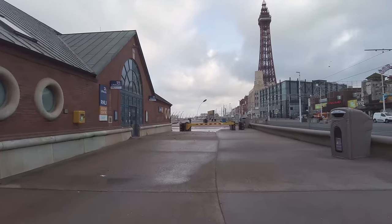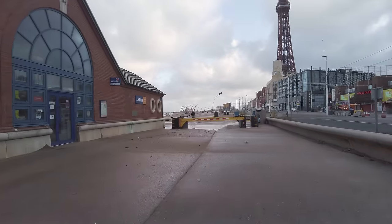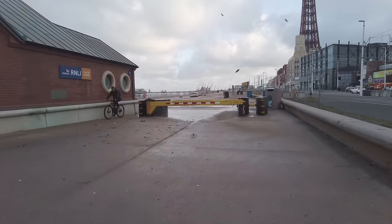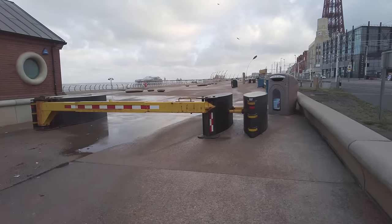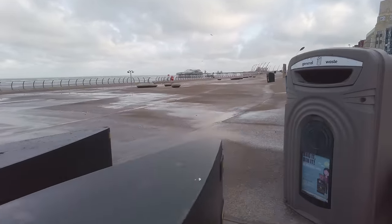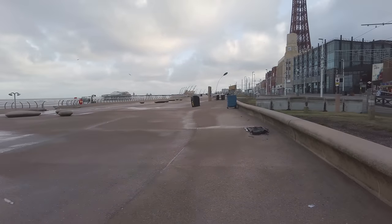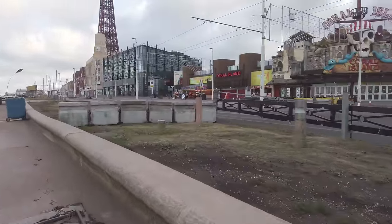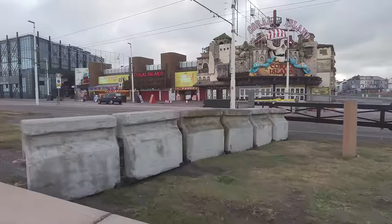You know, these barriers are cropping up absolutely everywhere now. They're ugly, horrible barriers. Look at these here, look. Everywhere. Got them here now, outside the RNLI. It used to have no barriers there. Oh my God, it's starting to look like London round here. Look at this here. They've got one on the tram track. Oh my goodness, look at that, concrete barriers all up the road as well.